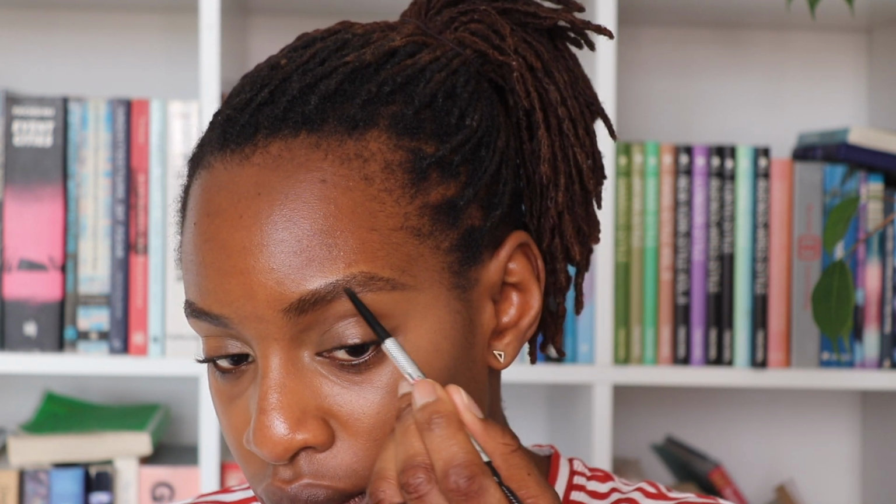Then I'm going in with precisely my brow pencil in number 5. And I'm just filling these in lightly. And I'm really using my spoolie to break up any hard lines in the brow, because that is a real pet hate of mine.